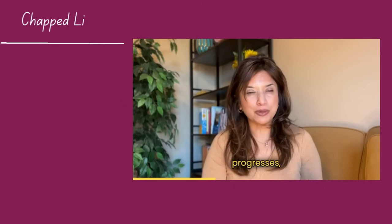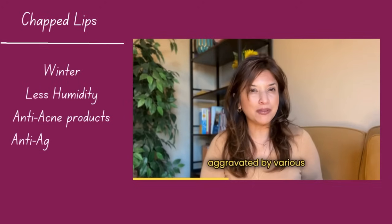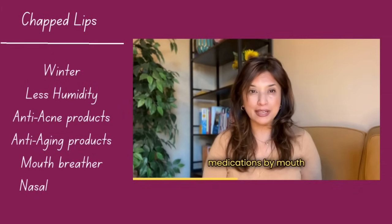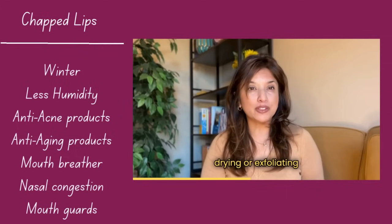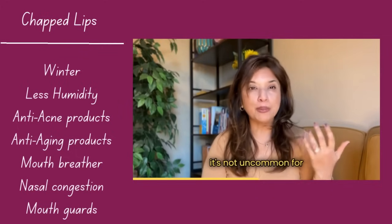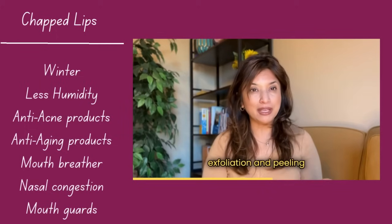Sometimes as the winter progresses though, many of my patients will say they get dried out a little too quickly, and this can be aggravated by various products we might be using, whether it be anti-acne products, medications by mouth designed to treat acne such as Accutane, as well as anti-aging products that work by drying or exfoliating the skin. When we're using those products on our face, it's not uncommon for them to make their way to our lips, which can, in that thinner skinned area, lead to chronic exfoliation and peeling of the lips.